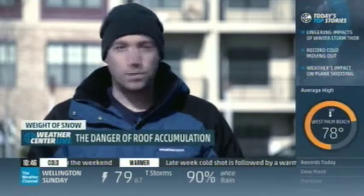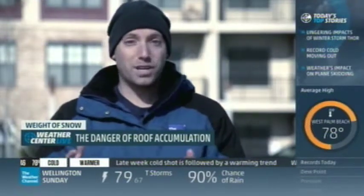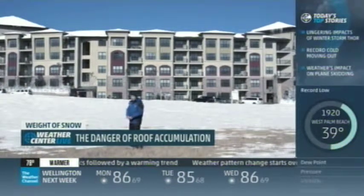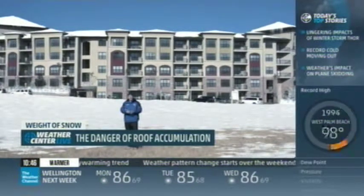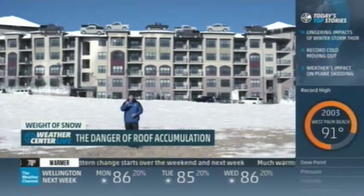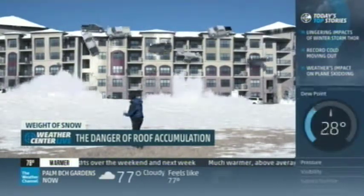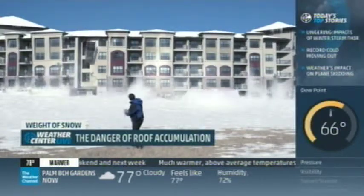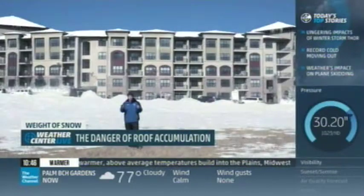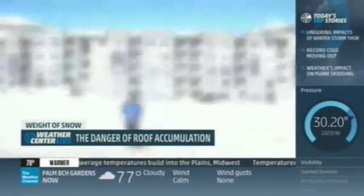And it's not just the flat roofs you have to watch out for. Pitched roofs can accumulate snow as well. Just look at this roof behind me. You get 2 feet of snow up there, and it's the equivalent of 9 heavy-duty pickup trucks on top of the roof. And when that amount of snow starts to slide, it can easily damage or destroy anything in its path. And that's why we tell you to watch out for those snow-covered roofs.